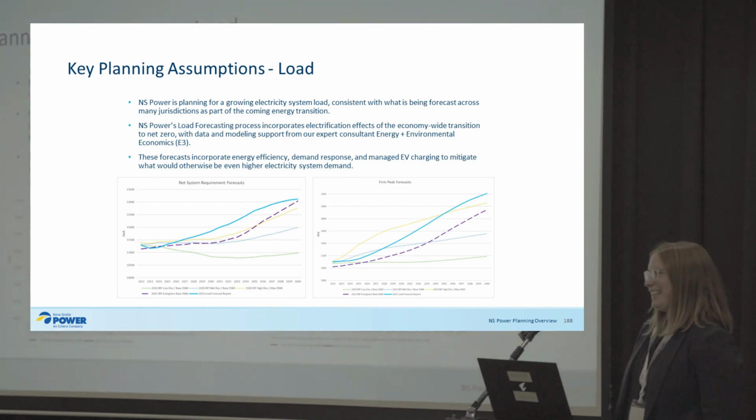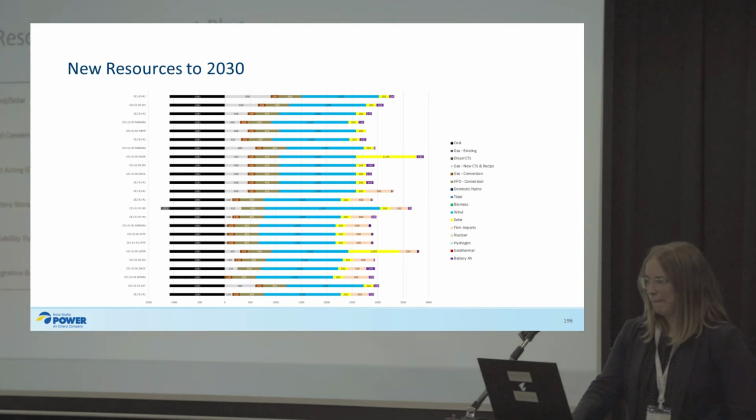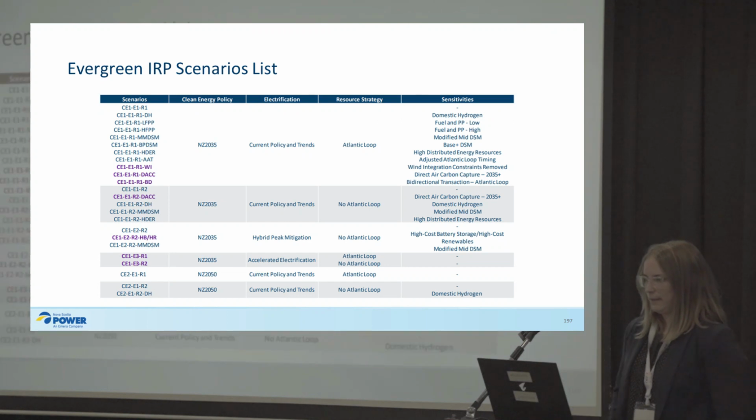I was looking at, you mentioned that you looked at 24 different scenarios, right? I guess a different mix: more solar, less solar, more wind, more batteries, hydrogen, a mix of different energy sources. I was wondering if offshore wind is in one of the scenarios, and tidal from the Bay of Fundy, if any of those are in the scenarios.